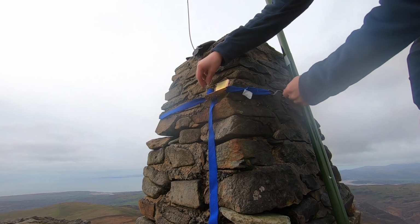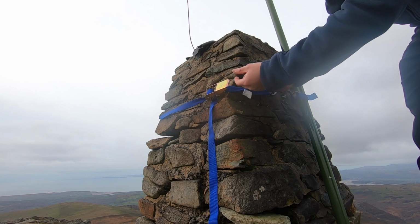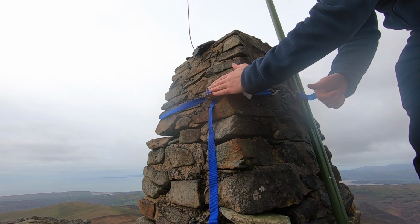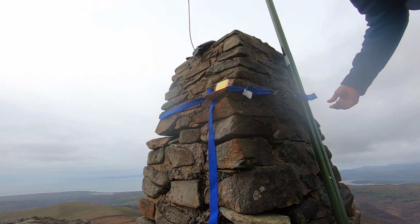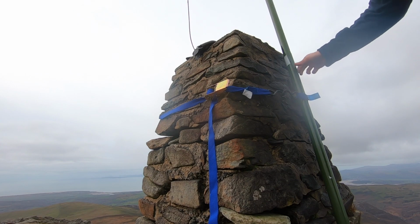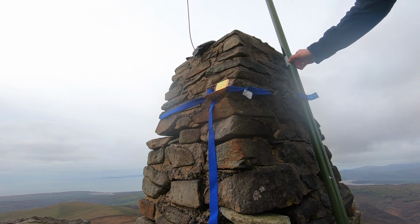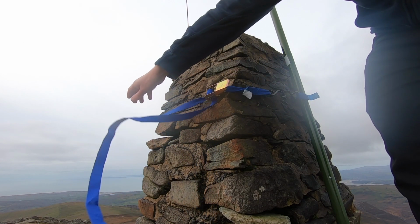So you basically just feed it in, wrap it round until it's roughly the length that you want, and then you start with the fastener, and this can get extremely tight with extreme tension. I mean, this is nowhere near as tight as it could go, but this is just not going to move anywhere. This is really, really secure. You can use this in very, very high winds.